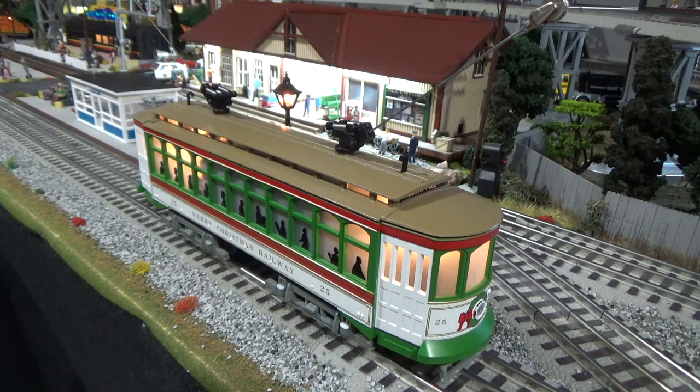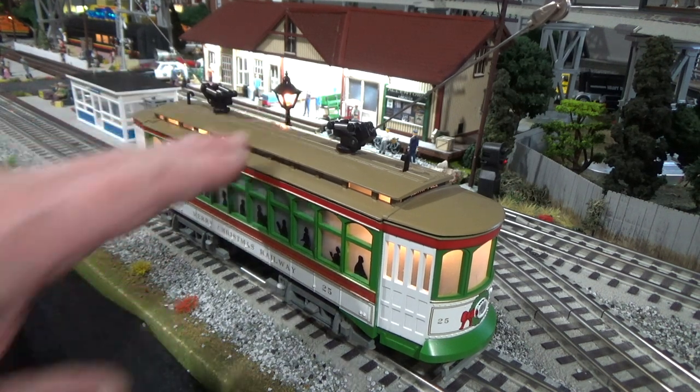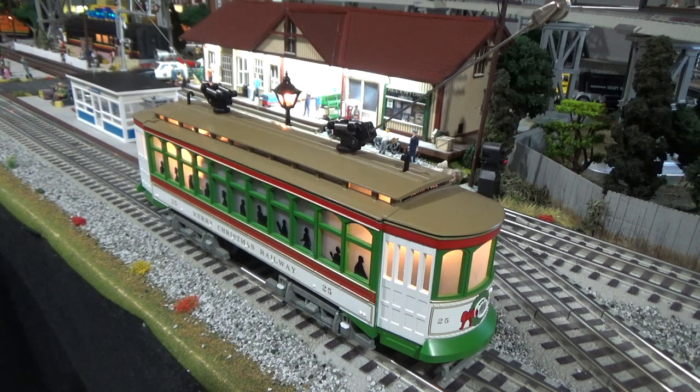Okay, so what we have today is a special holiday edition of the Brill Trolley made by MTH. It is the Merry Christmas Railway, number 25.